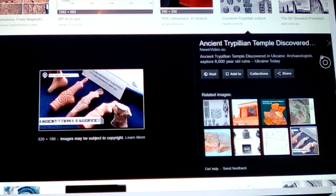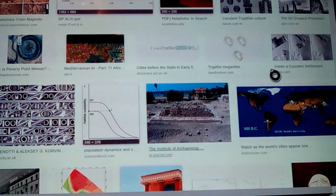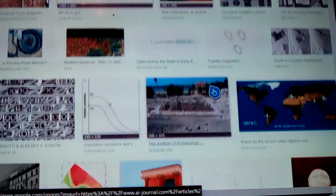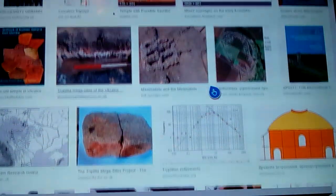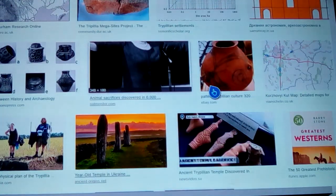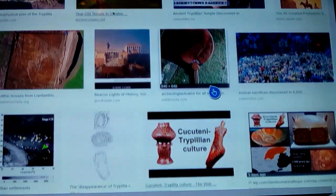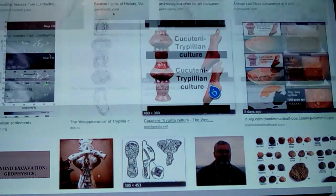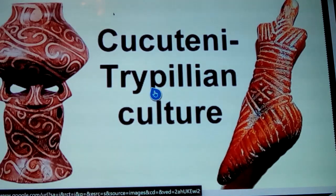Trypillian or Cucuteni culture, and that's just named for the place they find them in the original spot. It shouldn't be named for what they really were, because that's not really who they were. That's what we call them now because of where the first little culture was found. And where can I find this? Ooh, that might be my opening shot right there.